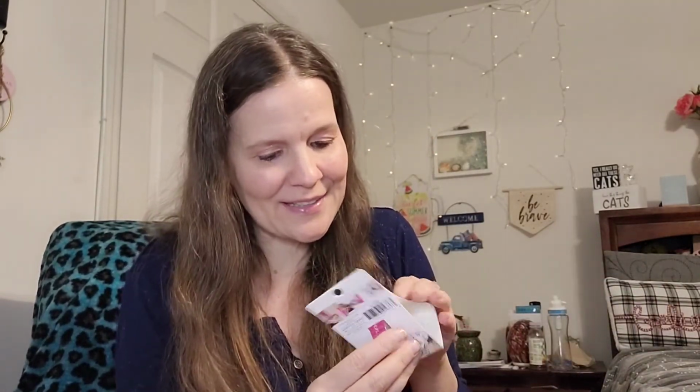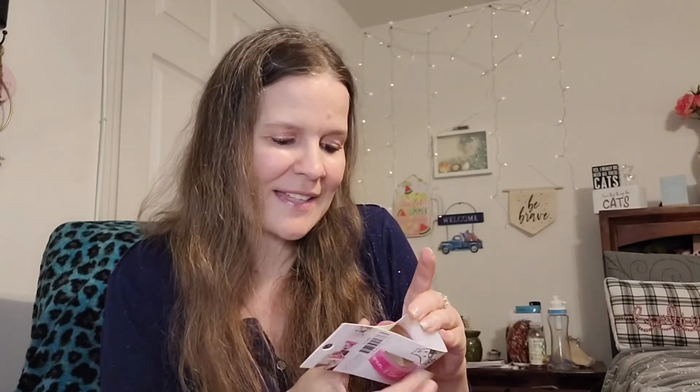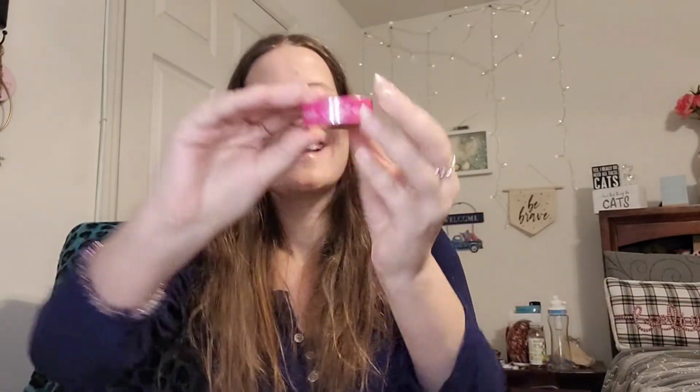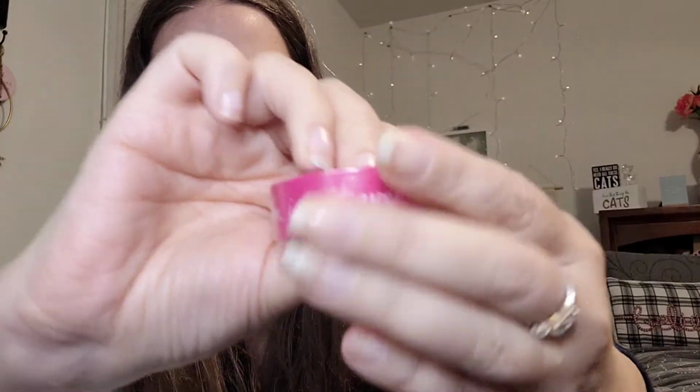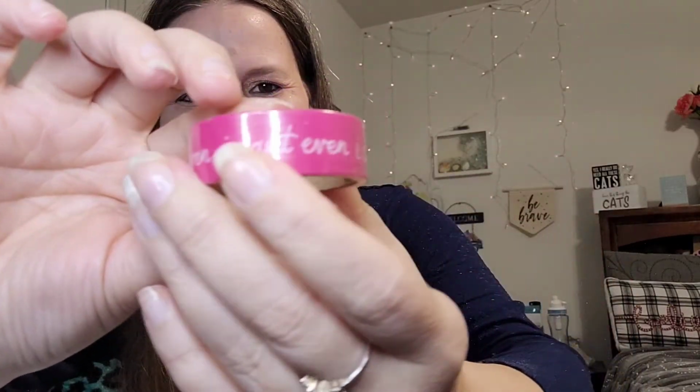And then we have here, woohoo, washi tape. Nice. This one says, I can't even. I love it. Look at that. That's so funny.